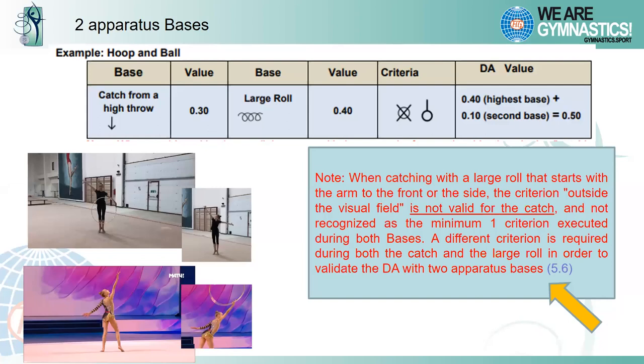For the large roll and catch for the two bases. This is not considered outside visual. Why? Because the gymnast can see the hoop and adjust herself. So this is not considered as outside visual. She must have a second criteria. Look at this example.